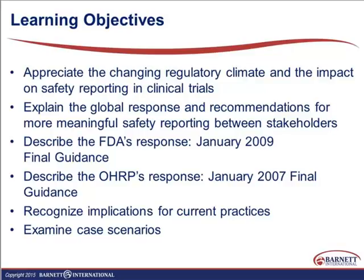We're going to look at FDA and OHRP's take on safety reporting, and we'll talk about how OHRP years ago, actually prior to them finalizing it, 2006, really talked about having a, I don't want to say more hands-off approach, but telling IRBs, listen, if the study has a DSMB, maybe you don't need to see everything. We'll also look at the implications for current practices and look at specific case scenarios.